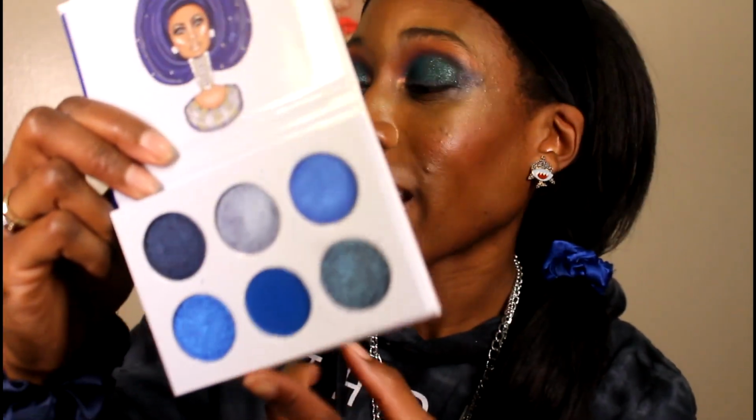Next I have the Olori 2 palette. So here's what she looks like on the inside. Now, originally when I first got into makeup, blue eyeshadow was like my favorite color. And I still have a fondness and love of blue eyeshadow, but I think I love purple a little bit more nowadays. Either way, this palette is stunning, and it had to be in this video.